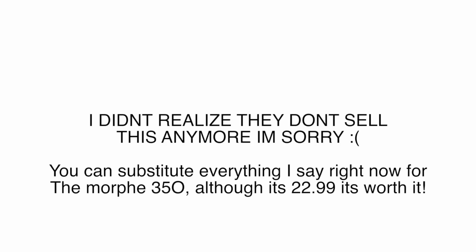Now let's get into other parts of the face. I have this Morphe palette. This is the little palette in the shade Copper Popper. It's just a warm tone palette. Now I was going to talk about the 35O because I love that palette, but it is slightly over $20. So this one is under $20. But I just love this palette. It's perfect for creating an everyday warm smoky.